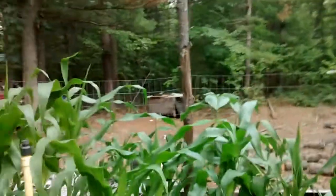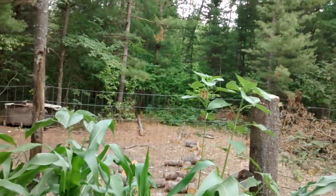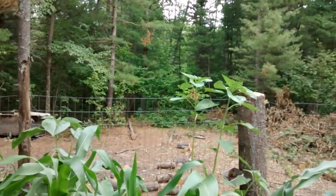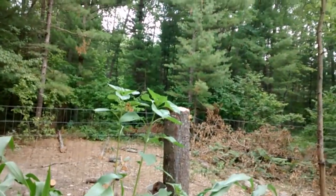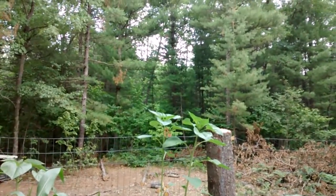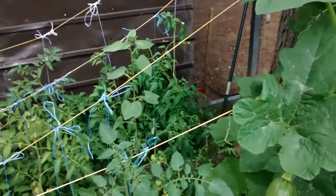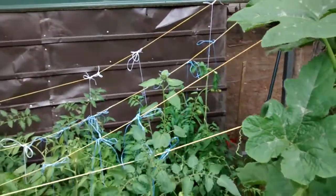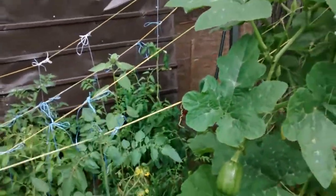Our corn is doing really good. Sunflowers over there, they haven't grown any flowers yet. Taller than the fence, and that's a 5-foot fence, so I guess they're probably close to 6 foot tall. But we do have a volunteer sunflower here that has formed a flower head, if you can see that. It's not open right now. It was yesterday.